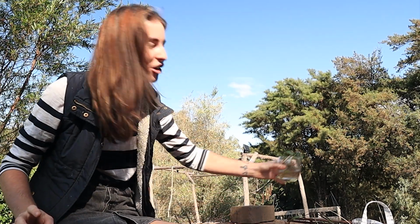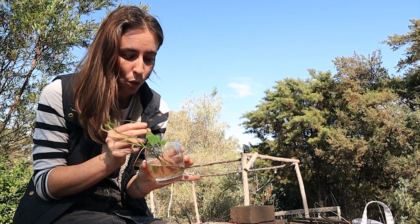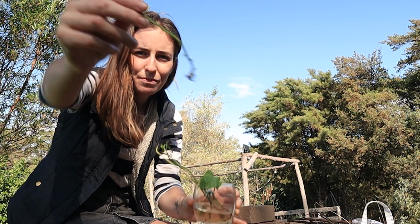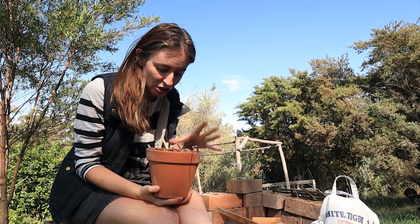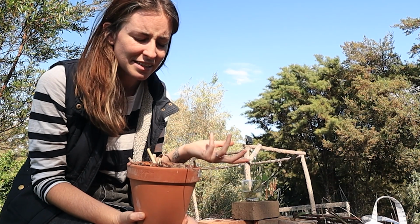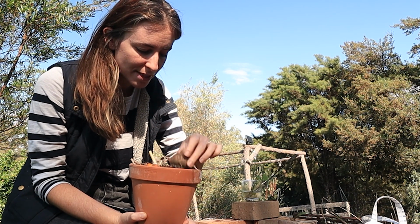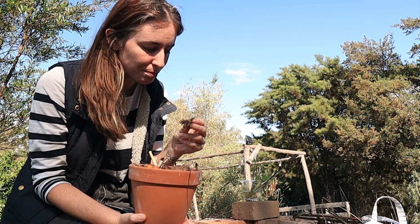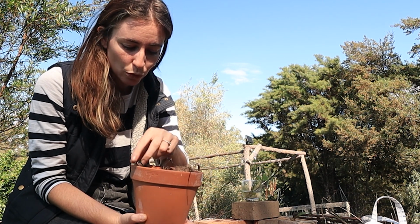Hopefully that doesn't come back to bite me. And I also have lots of potato slips that have been needing to go into the ground for quite a while. I've rooted them in some water and I'll be planting those in as well. It's really exciting because last year I actually uncovered or dug up all of my root crops, so all my beautiful flowers and blooms, and I'm planning on putting them in different places this year, so I'm definitely excited to see how it all grows.